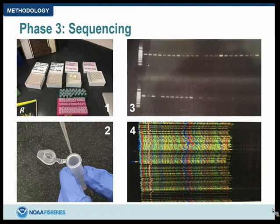I extracted DNA from them, amplified our target gene, which was CO1 or cytochrome C oxidase subunit 1, ran gels to make sure we had actually generated a product, and then took that amplified product, threw it in the sequencer, and received these raw sequences.